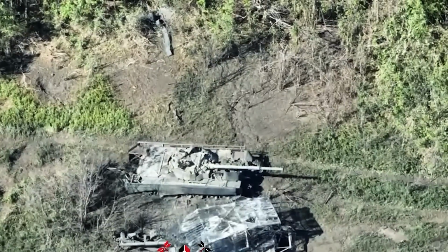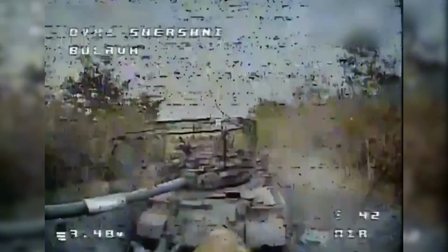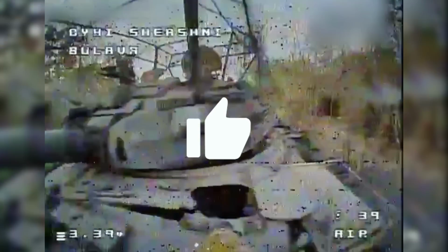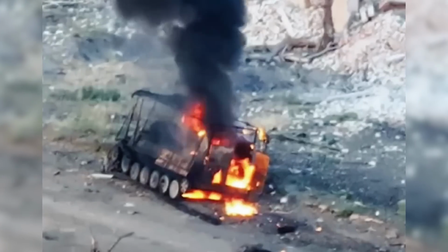Destroying and finishing off vehicles with drones has become routine work for Ukrainian soldiers. Footage of such precise work is quite rare. Look at the sharp angle at which the drone with a cumulative charge flies directly into the open hatch of the tank. The person who operated the drone definitely deserves a thumbs up. Nearby, another precise hit turns a Russian IFV into charred metal.